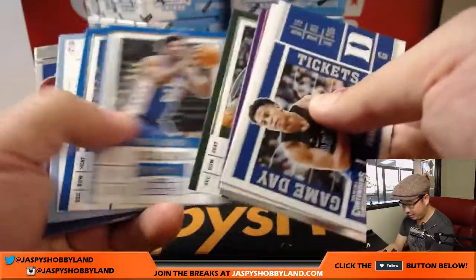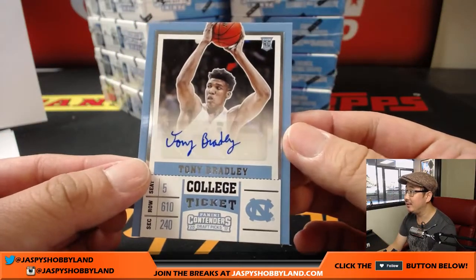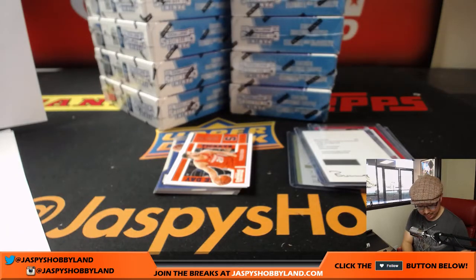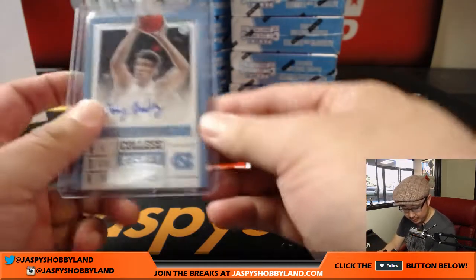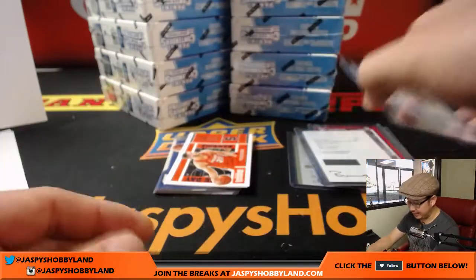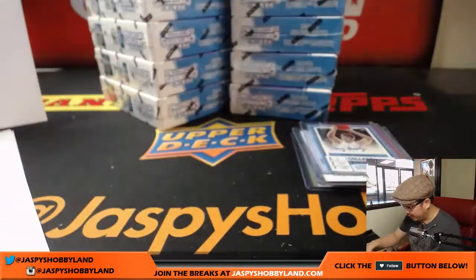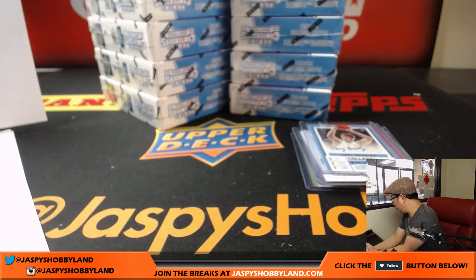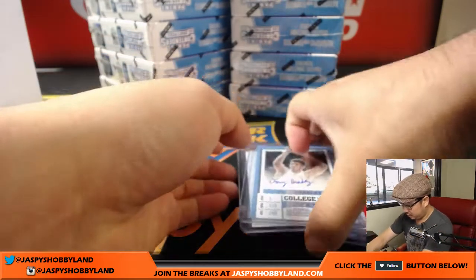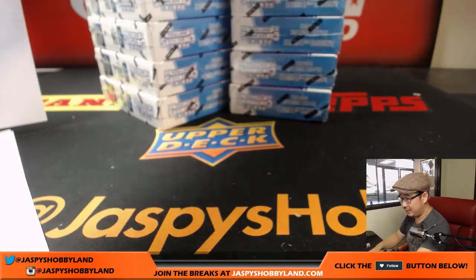Did we get six already? I don't remember. No, we didn't. There is Tony Bradley. North Carolina colors look nice on this card. Nice Tony Bradley. That goes to the Jazz. He was traded to the Jazz. Jeremy Tillman, JT, with that. I'll do quick little recaps at the end of every box, too, so don't you worry. What a start, though, with a train whistle out of the first box. All right, next box.